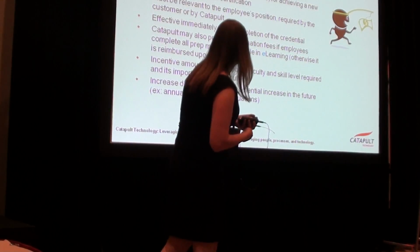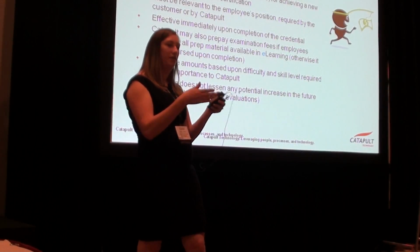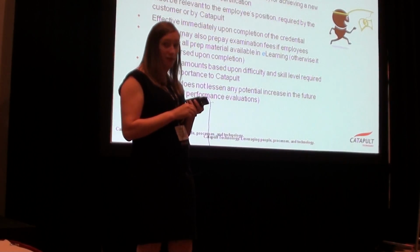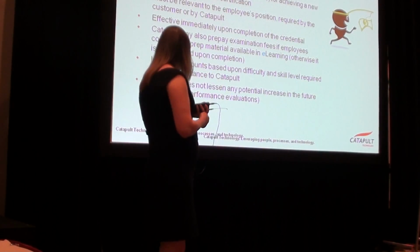The salary increase was effective immediately upon completion of the credential, so whatever date they tested and passed or got their information from the certifying body. CISSP, for example, takes two or three months to find out whether they pass. But I made their salary increase effective immediately upon completion of the credential.